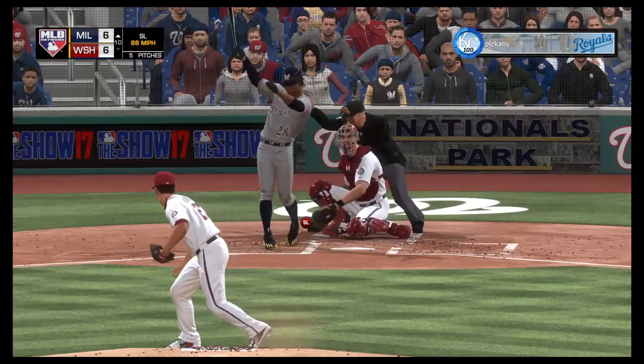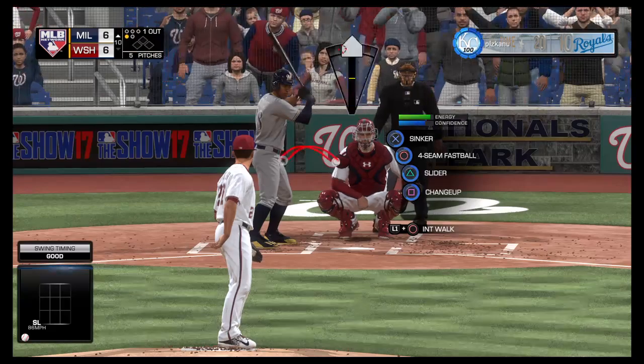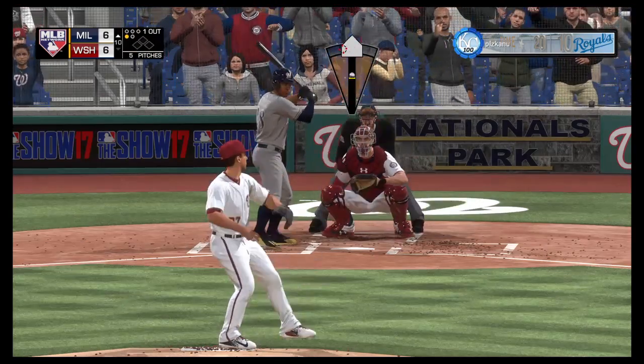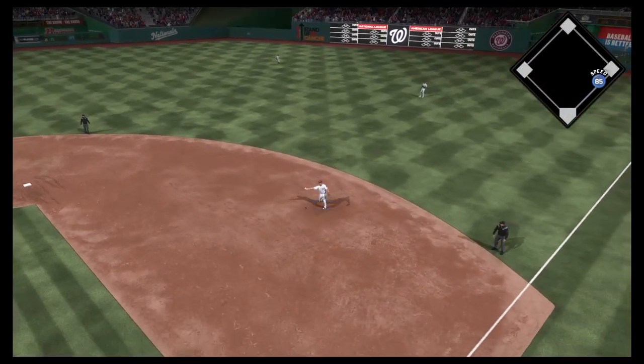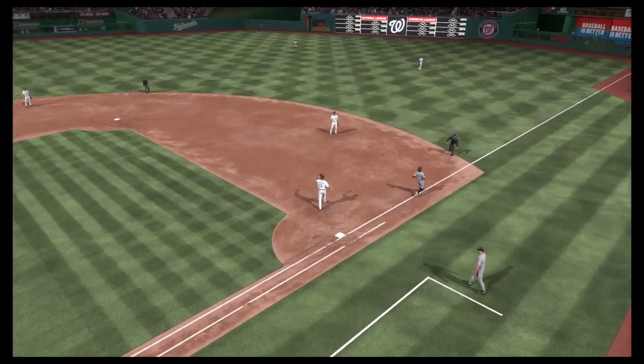Raul Mondesi, ready to deliver. Here's the first pitch. Raul Mondesi is in with one away now as he swings and misses here at strike one. Sent on the ground out to second. Throw in time at first for out number two.